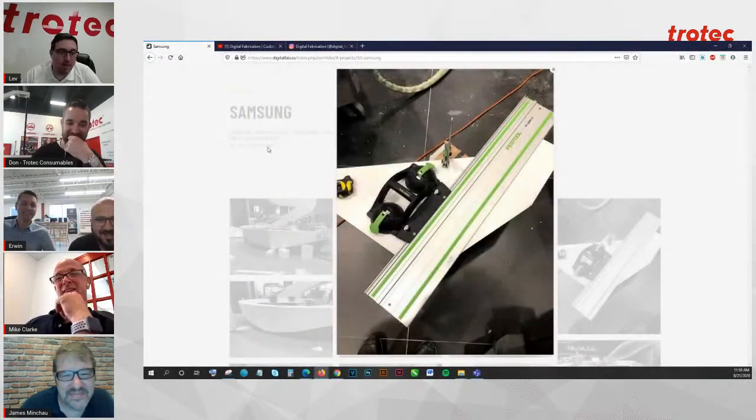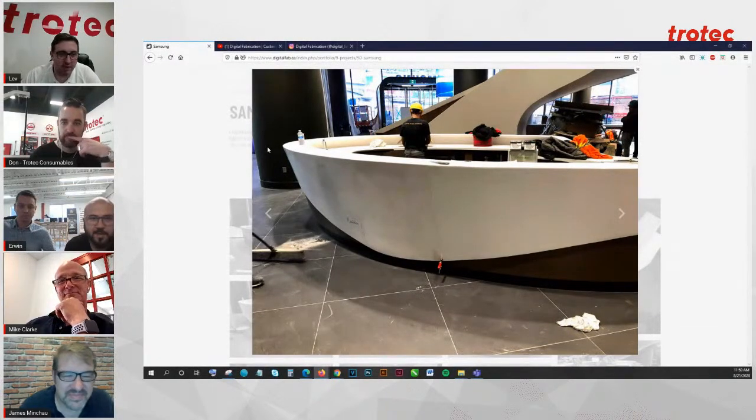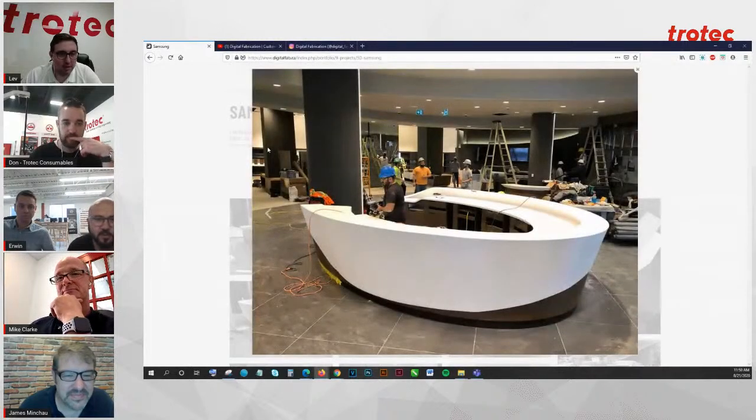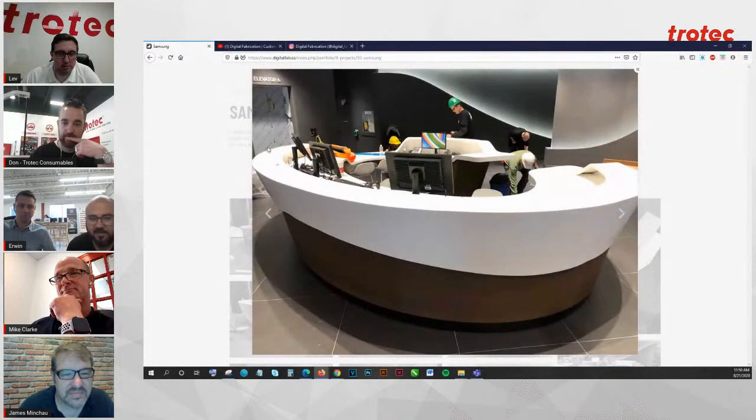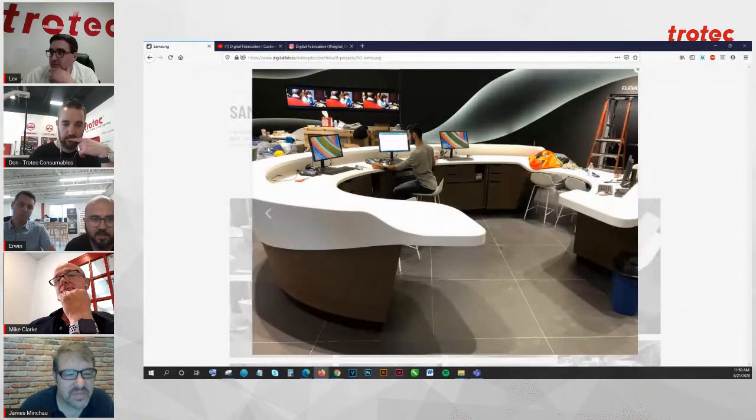So how did you guys grow this from a one-man shop to building these massive displays for Samsung? How does that even happen in 5 years? We basically, because we are so versatile, people find that we can tackle almost anything, right? We are not limiting ourselves to just a specific industry.